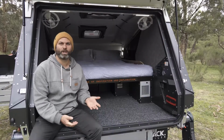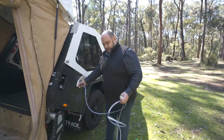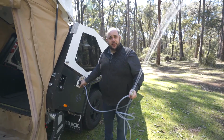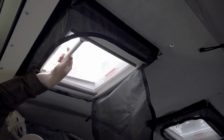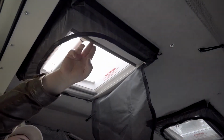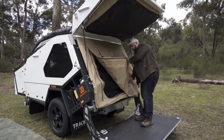The van is super well appointed with hard walls and roof above the bed. You've got diesel heating, hot water, and a shower out the side. The van comes with two fans and two roof hatches. We have a quick setup so you can be in bed within 30 seconds.